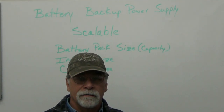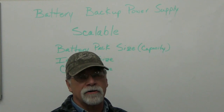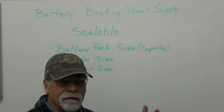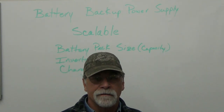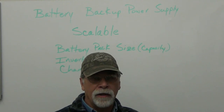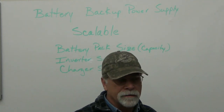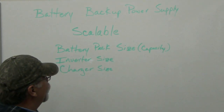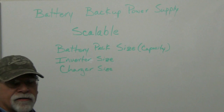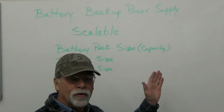So that's how fast you're going to be able to recharge that battery pack. The larger the charger you get, the faster you can do that. And you can get them that operate on 110 or 220. And so you have a lot of flexibility of design based on what you want.